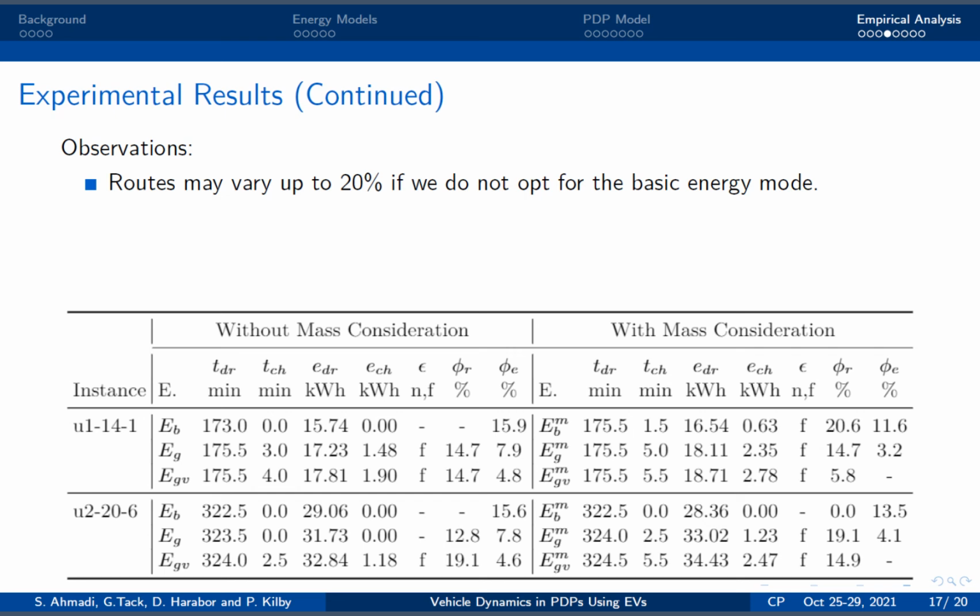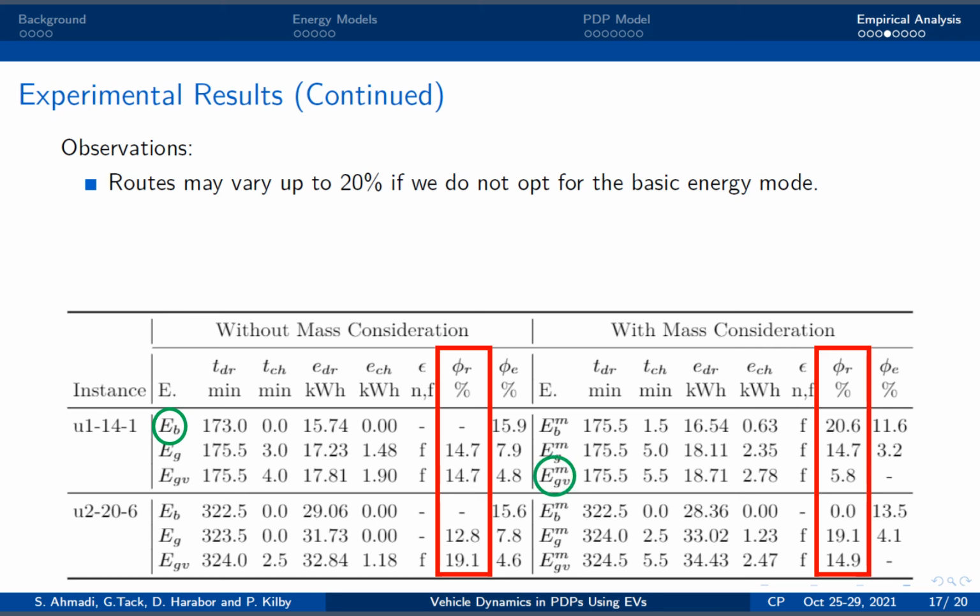So comparing the results for each instance based on 6 different energy models, we can see some meaningful differences. Here we can see the results for 2 sample instances. First, routes may vary up to 20% if we do not opt for the basic energy model in point-to-point energy calculations. The basic energy model is EB, and the most accurate energy model is EMGV, the one that has all the parameters in it.